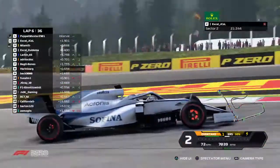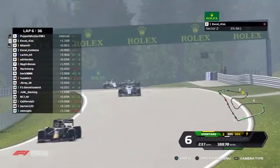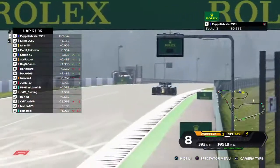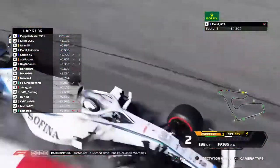It's 1.3 seconds now. J. Cole needs to push if he wants to get that back within 1 second. Puppet Master still has about 40% of his battery left, so could push, even though J. Cole's down a little bit.